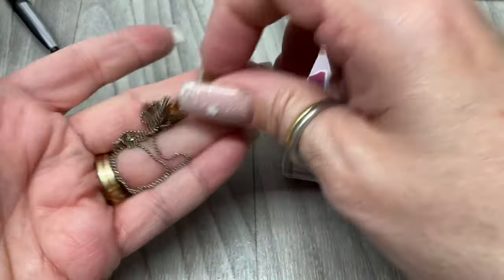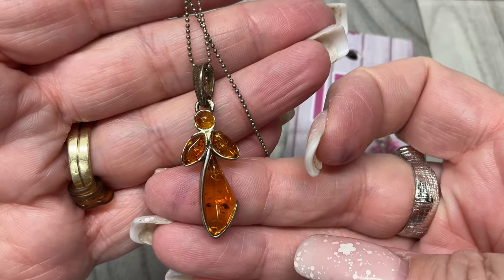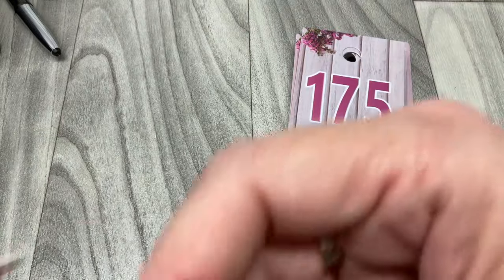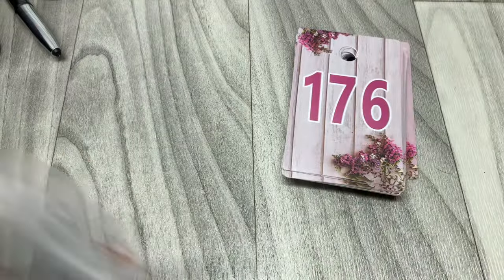Alrighty. We have a necklace. It's on a ball chain. Kind of looks like a little angel, doesn't it? 8.5-inch drop on this baby. Let's go $12.